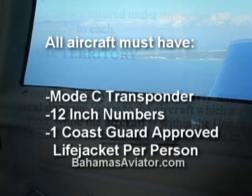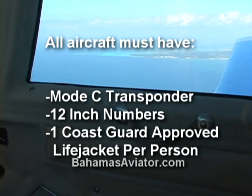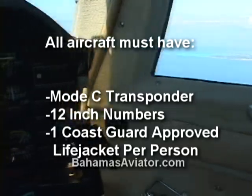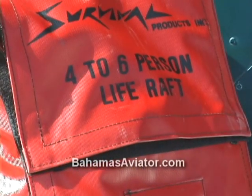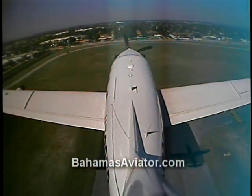Most do. All airplanes must have a Mode C transponder, 12-inch registration numbers on the plane, and one U.S. Coast Guard approved life jacket for each person. Life rafts are suggested, but not required. Vests and optional life raft equipment can be inexpensively rented at most FBOs in South Florida.